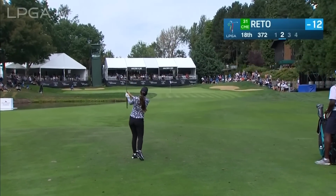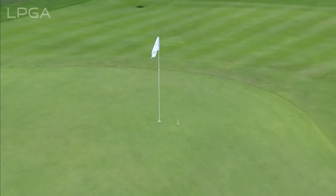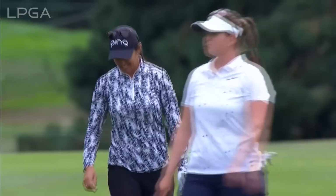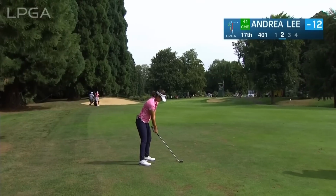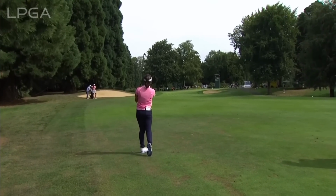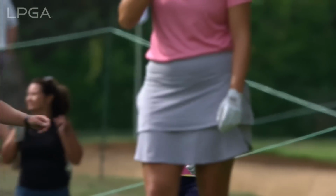Second at the 18th. Now this 18th's playing a good bit easier today, playing as only the 10th hardest hole out here. It seems to be playing shorter. Been turning around here behind us, and we've seen some drives get down quite a bit further. Yeah, good angle here for Andrea Lee. Not easy by any means. Oh, that gets a little soft hop out of the rough. It took all the speed out of it. What a shot. What a bounce.